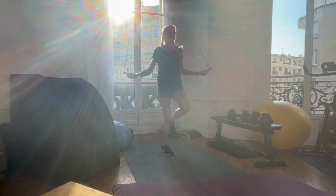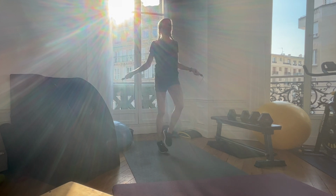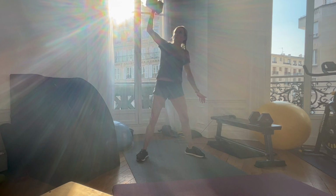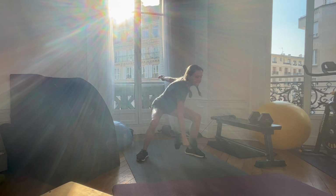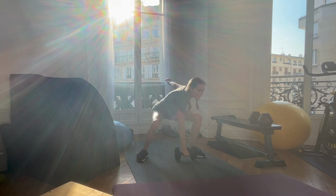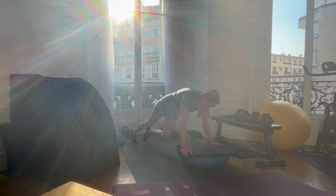All right, time to work out. As you can see, today I'm warming up with some jump roping, and then I'm doing a full body workout using some weights as well as some kettlebells. I really like to do multi-jointed exercises rather than isolation exercises. I just find them more efficient.